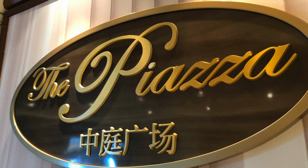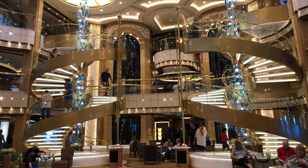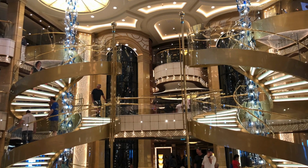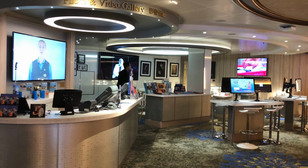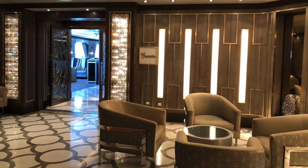Back indoors and to the bottom deck of the piazza with a view up the impressive twin spiral staircases. It was time for a further stroll around the ship and the first stop was to see the photo gallery. And then to check out Crooners.